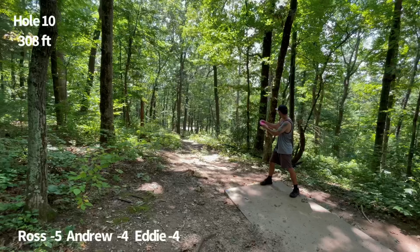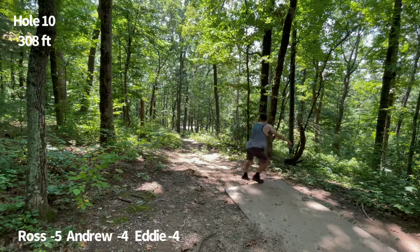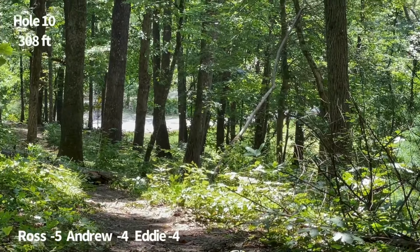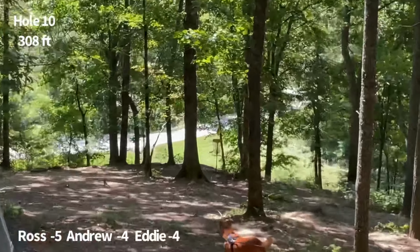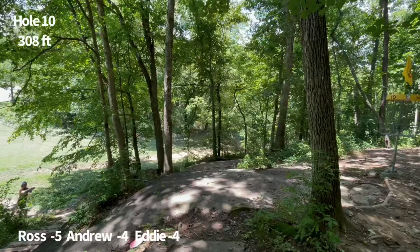Looks like he kicks off a tree and should have an uphill long look at birdie. Ooh, Ross with the perfect ricochet. That should be in the circle. Andrew wanted nothing to do with that. He lays it up quick. That's Eddie down there.